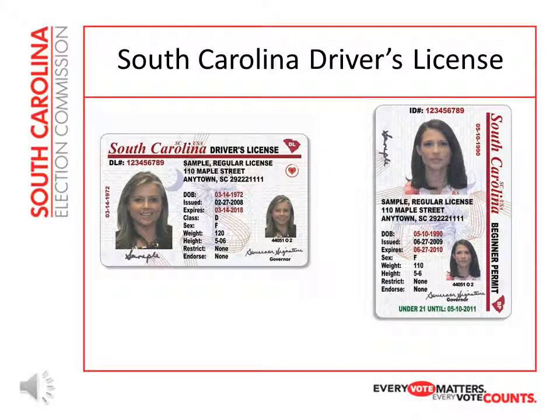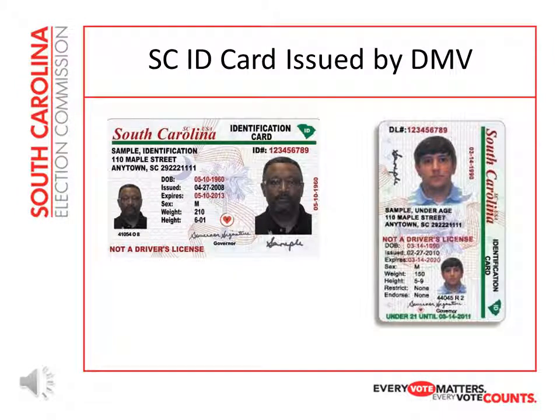Here are examples of each of the 5 qualifying photo IDs. South Carolina driver's license. The example on the right is the ID issued to drivers under 21 years of age. South Carolina ID card issued by DMV. These cards are now available free of charge from DMV for individuals aged 17 or older. Contact your local DMV or scdmvonline.com to learn what documentation is required to obtain a DMV ID card.